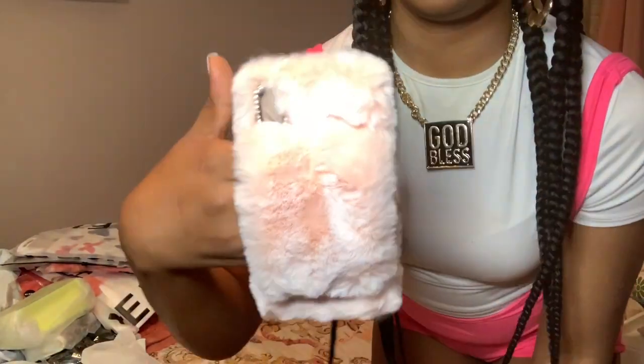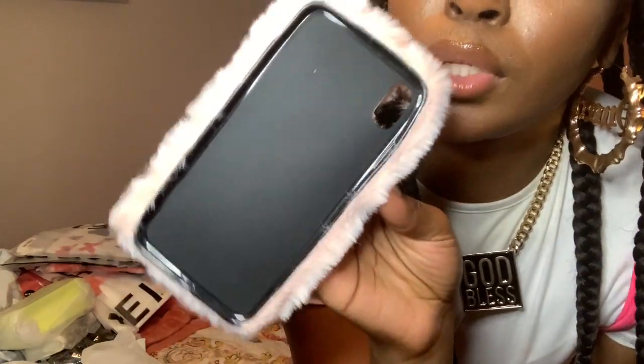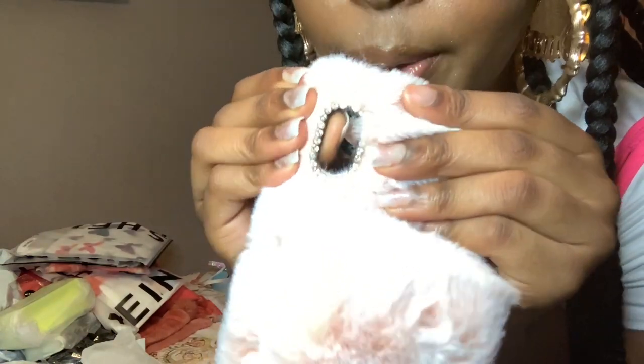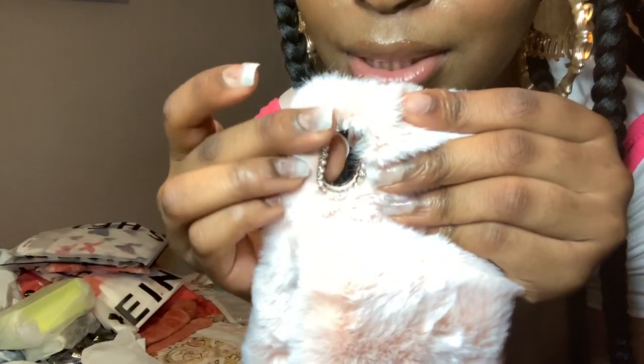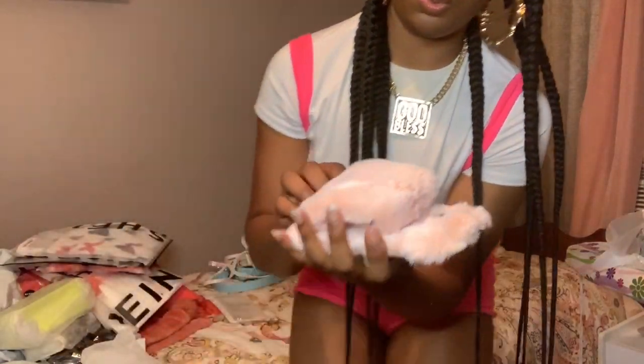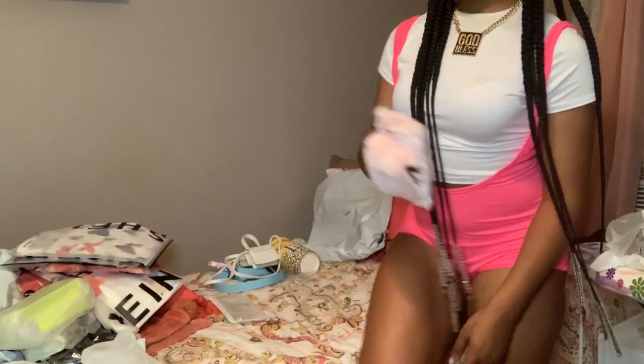It doesn't have a stinky smell. Look at this, y'all. This is so cute. And in here, y'all see how it got the little diamond rhinestone looking things right there? I thought it was so cute. Like, just this little pocket right here is super cute. It's real dope. So make sure you guys get this.